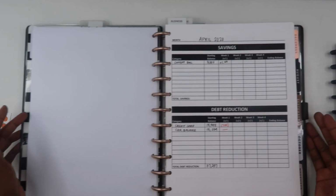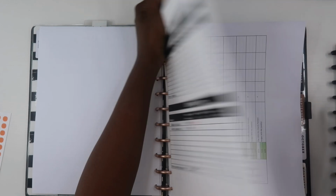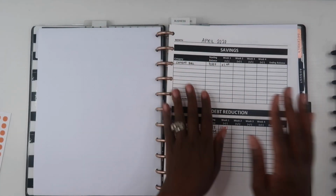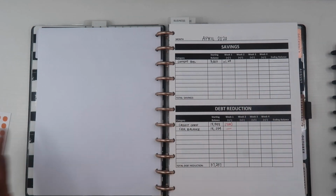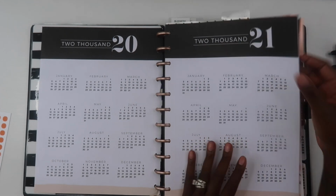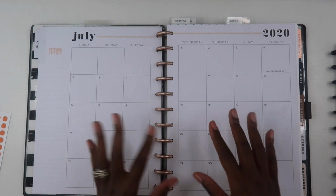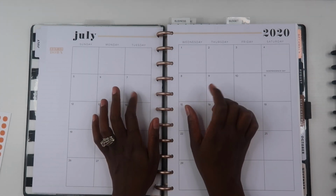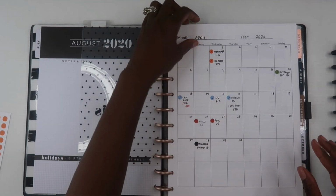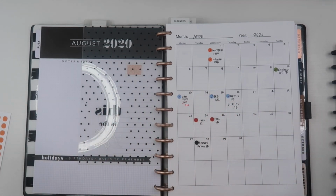I still have to finish setting it all up, but I do have a business section, a home section, I'm going to have a reading section, a faith section, and then of course my to-do planner, the one that starts in July, but I'll probably use some paper and some inserts until we get to July. So for now, I'm going to take out the month of April and add in the month of May so that we can start the plan with me.